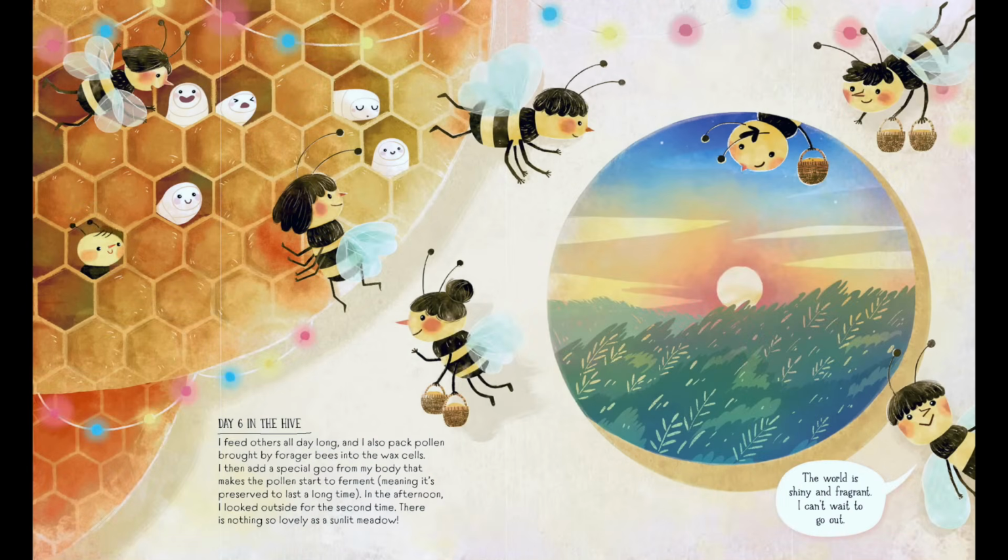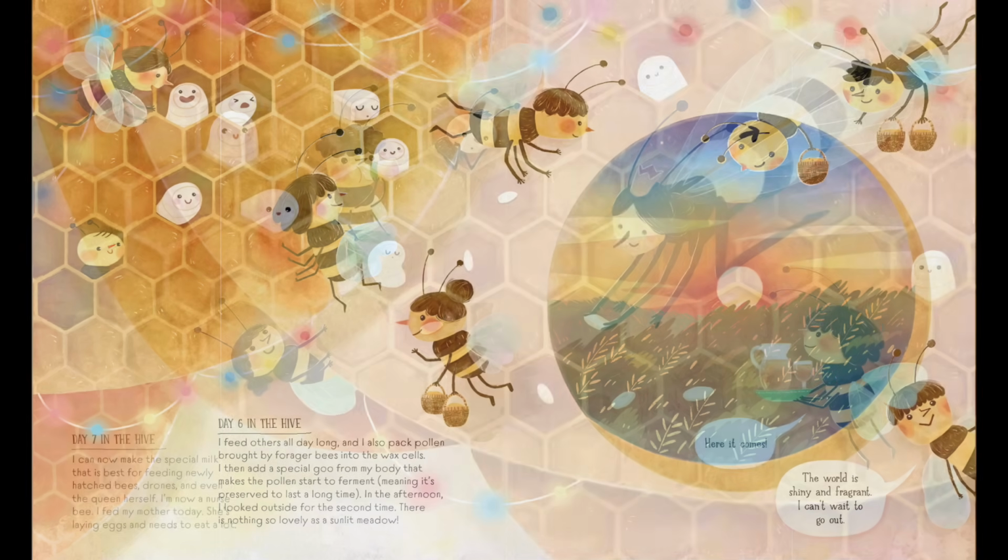Day 6 in the hive. I feed others all day long, and I also pack pollen brought by forager bees into the wax cells. I then add a special goo from my body that makes the pollen start to ferment, meaning it's preserved to last a long time. In the afternoon, I looked outside for the second time. There is nothing so lovely as a sunlit meadow. The world is so shiny and fragrant, I can't wait to go out.